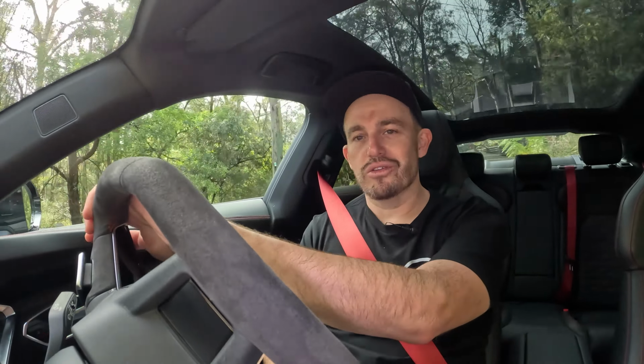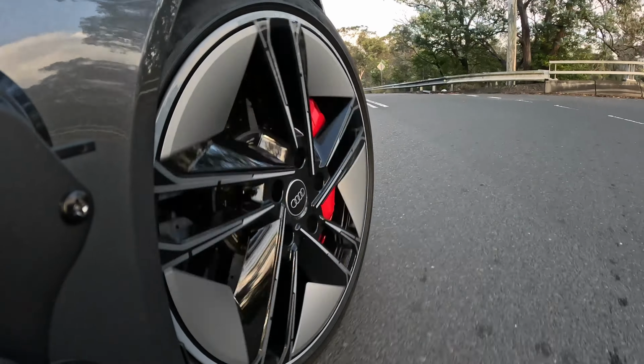Now, obviously, you're not going to use that huge amount of power and torque every single time you drive the car, and you're not going to drive it like a maniac every single time you drive the car either, because it also manages to be a luxury sedan as well as having effortless grunt and power. I guess that is the definition of luxury, isn't it? Effortlessness. And this car, yep, it is very, very effortless.